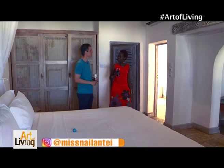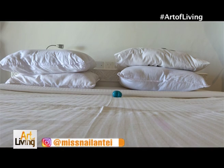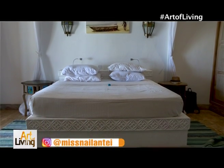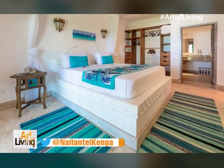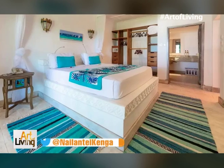Did you change the look and feel of the space or it's been like this for a while? It was done a couple of years ago. I'm seeing a lot of touch with turquoise everywhere. Yeah, we are trying to bring inside the ocean. I love the carpet as well. The handmade carpet, it looks amazing.